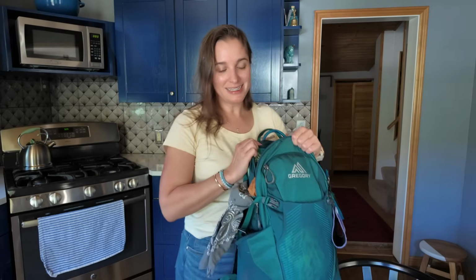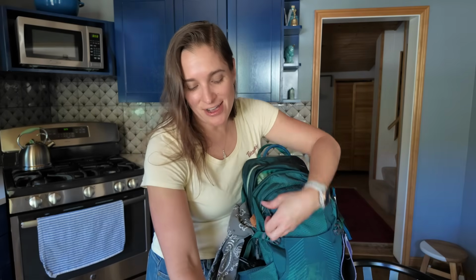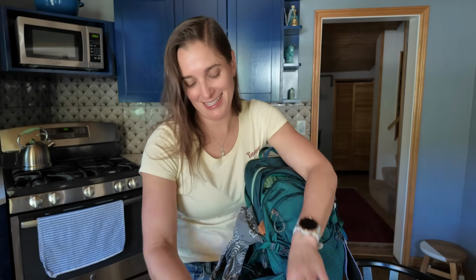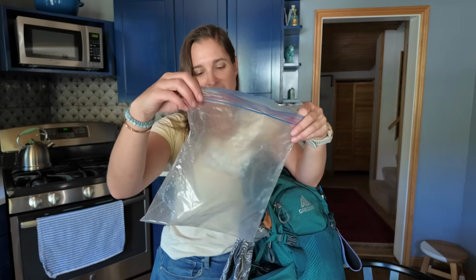Okay, and last but not least, food. Y'all know I always have snacks. Snacks on snacks on snacks. And yes, I reuse my Ziploc bags to death. But no food actually touches this. This is just a receptacle to keep everything in.